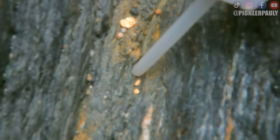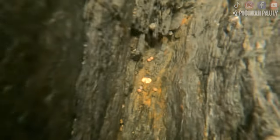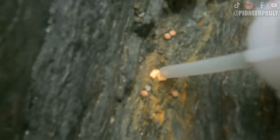So I spent a good 4 days sucking up the lead and gold that you see here. Without a dredge, it's pretty time consuming doing this one piece at a time.